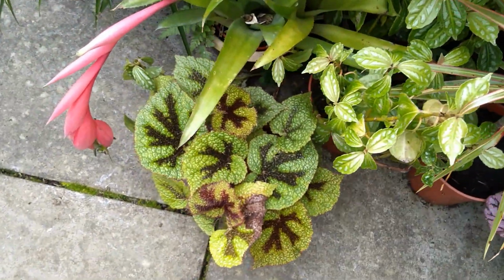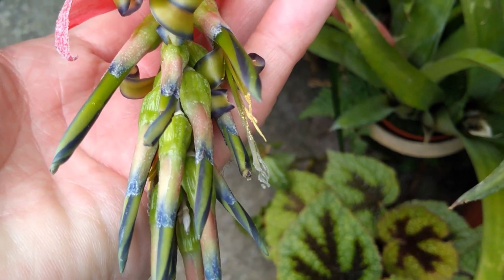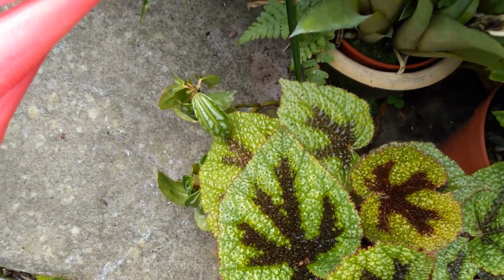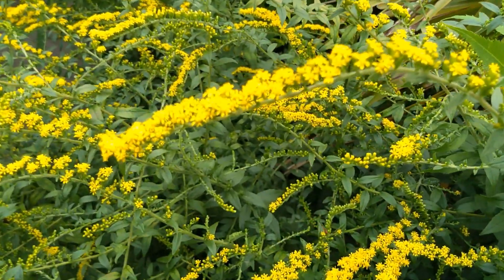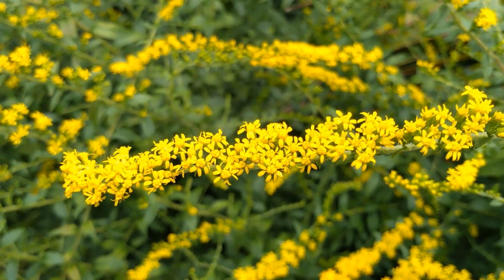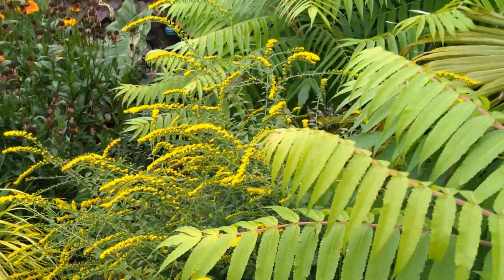Begonia masoniana next to the fantastic Billbergia 'Kyoto' with its pink, green, yellow and blue flowers. Absolutely stunning bromeliad. It's great grown in a hanging basket actually for that reason, with those pendulous flowers. And then finally my Solidago Fireworks, which is hardy again, covered with thousands upon thousands of tiny bright yellow flowers, much loved by insects. And it certainly does give a firework light display.